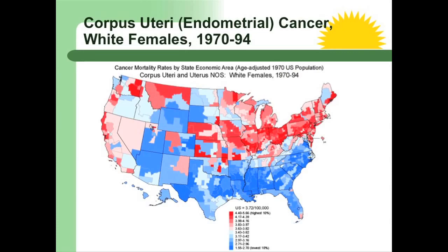Here's corpus uteri or endometrial cancer. Again, it's similar to the others. So in 1999, when the new atlas was published, I looked at them, and I saw the great similarity between many types of cancer.